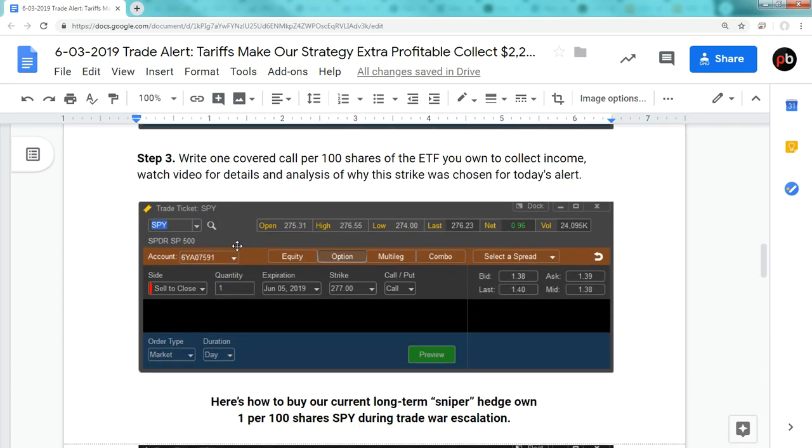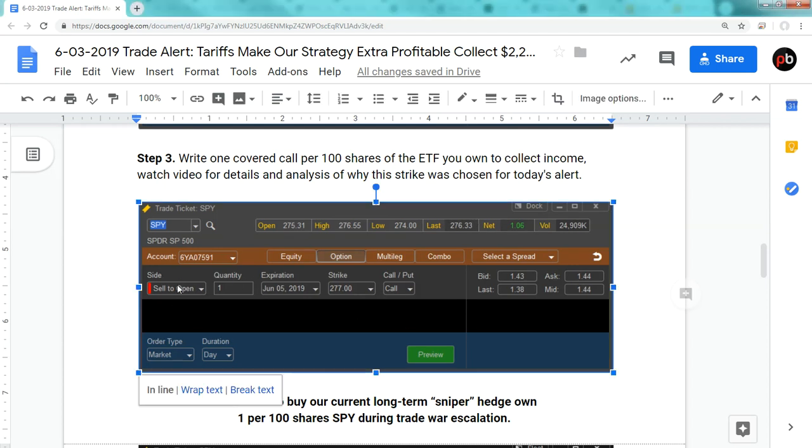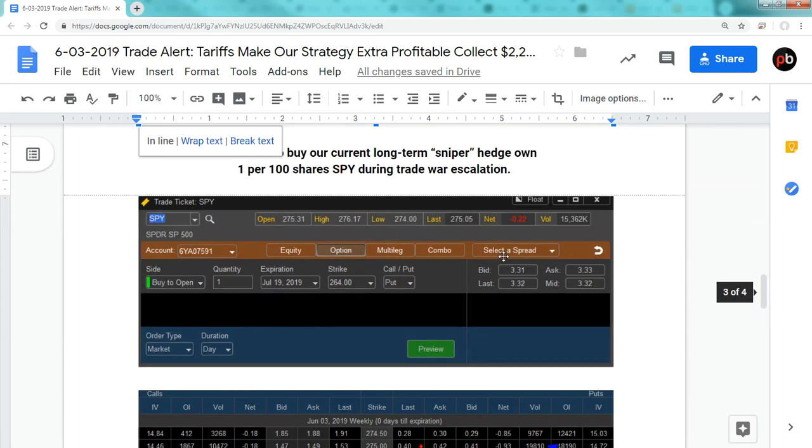So now we are selling to open. My bad, I had the wrong side on there, but sell to open the June 5th 277 call option. When we wrote this, the SPY is trading at 276.33, and so if we subtract the $1.44 credit, you can see we're protected back to that 275 level.